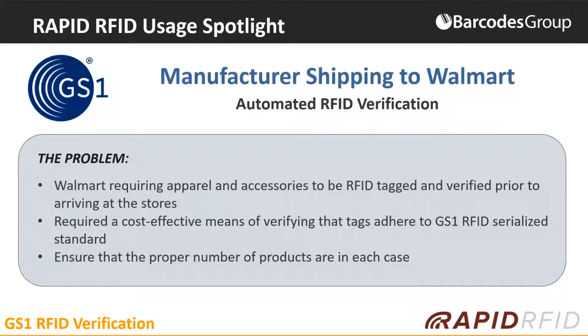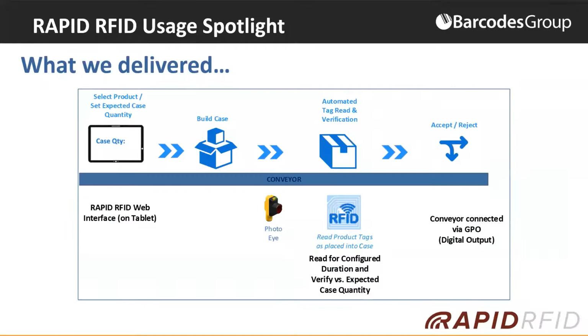The next one I'm going to talk about is a little bit around a Walmart initiative. Walmart requires a lot of different apparel and accessories to be RFID tagged with a GS1 serialized RFID tag, and it has to be verified before it arrives at the door. So in this case, they wanted to ensure that the proper number of products were in each case and that they were properly tagged according to the GS1 standard.